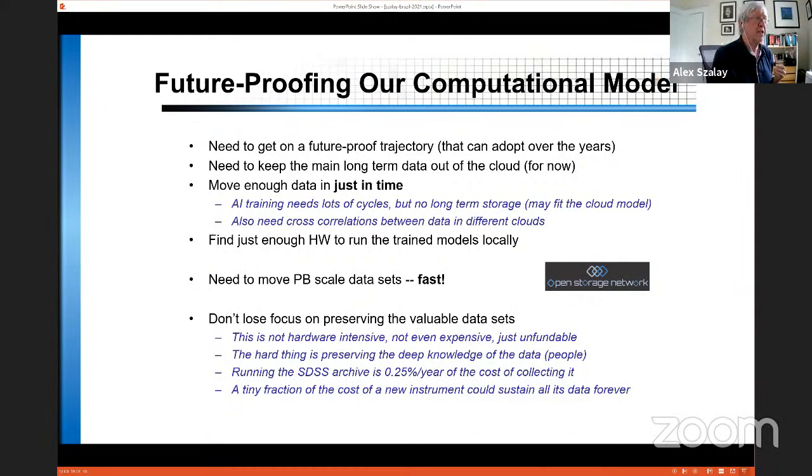We need cross correlations between data in different clouds. I think there will be a talk later in the workshop about this, but this is going to be a big deal, because there will be no single cloud provider who will have all the data that we need for the analysis. Most likely, because of business competition reasons, half of the data that we need will be on Amazon, the other half will be at Google. So how do we do the merger and the joint analysis? We need to start thinking about condensed approximate representations of the data, sketches, et cetera, and the interesting new data structures which are emerging in computer science. And find just enough hardware to run the trained models locally.